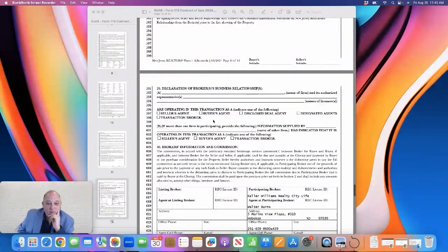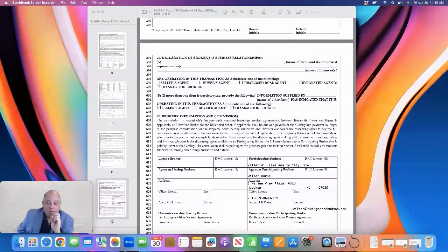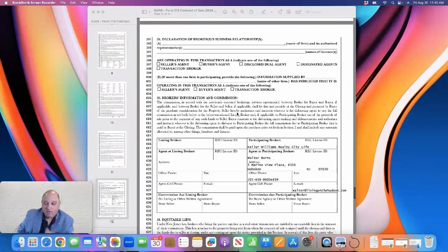Line 591 has to do with the agents involved in the transaction and how they are representing. So who are the agents? Which company are they with? Are they acting as a seller's agent, a dual agent, a buyer's agent? If there's more than one company involved, how are they representing?